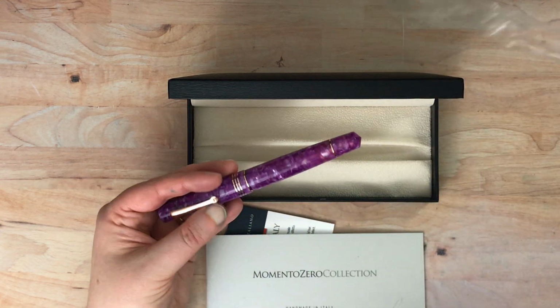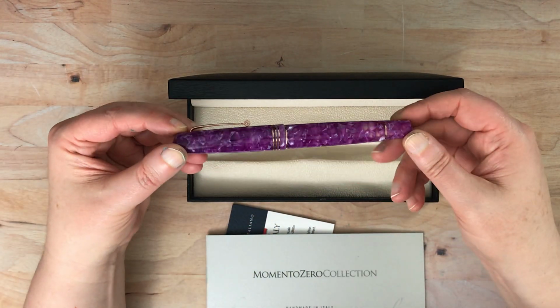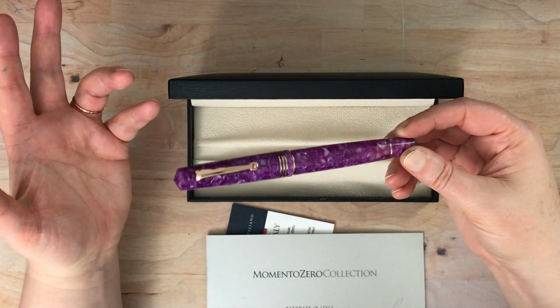I specifically wanted this color. It comes in many different color combinations. This, and actually I've forgotten, and I don't have my invoice handy.